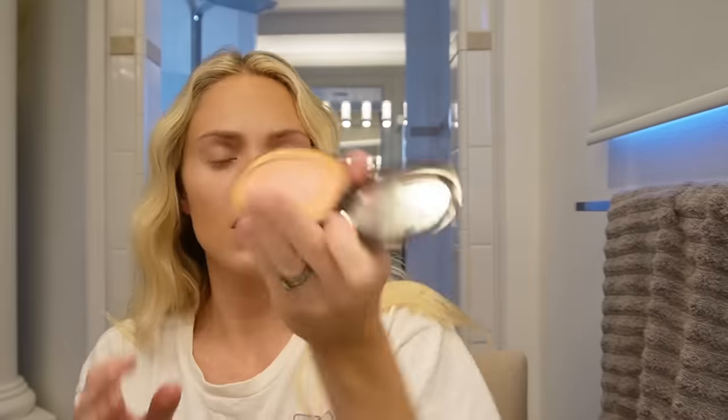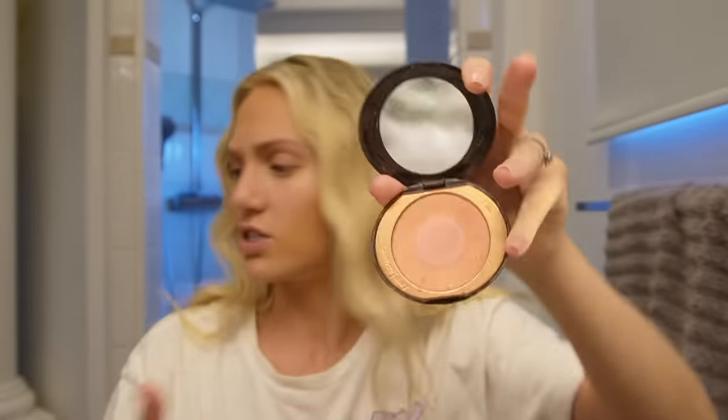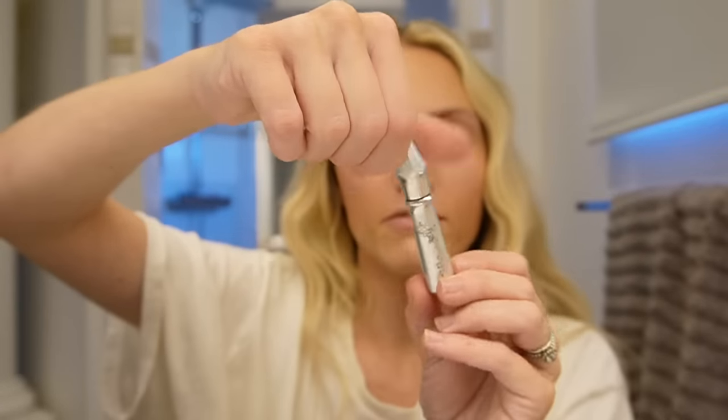And then this is Ilia. I love Ilia because it's all super clean makeup. On my forehead. Charlotte blush. I use the Cheek to Chic blush. This is my most favorite thing in the whole world. It's the Benefit Give Me Brow Serum. It tints your brows and keeps them in place.